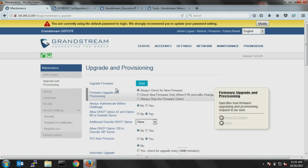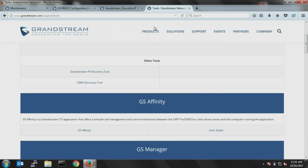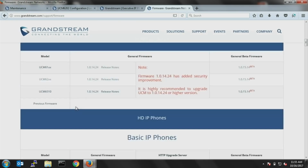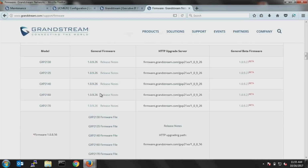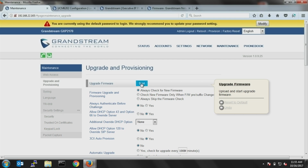Now we started supporting the manual upgrade of the firmware file on the phone instead of just using HTTP or TFTP provisioning. You can actually get the firmware file from the Grandstream website. You can just go to support, firmware, and then choose the firmware file of your phone. Once downloaded, make sure you unzip it to get the binary file and just go to the phone, start, then browse to the firmware file and then start your upgrade.